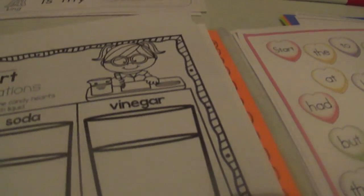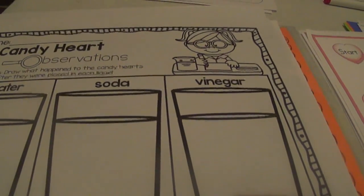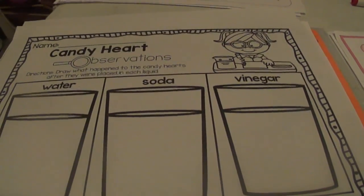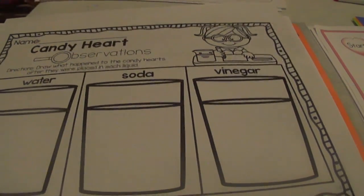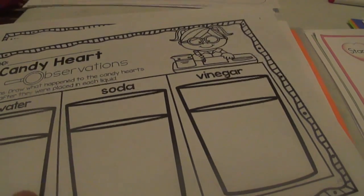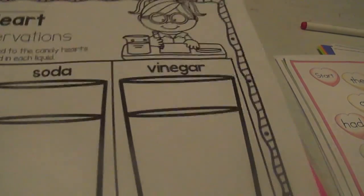Alright, from, what was this from? Curriculum Castle. We have some science here, where we always do observations like this with whatever object. But this one we are going to do the candy heart observation. Well, actually we did it. I have to find that clip and insert it in one of these videos. But they got to watch water, soda. I think we did oil as well. And they did the observation and they saw what happened. So that was really fun.